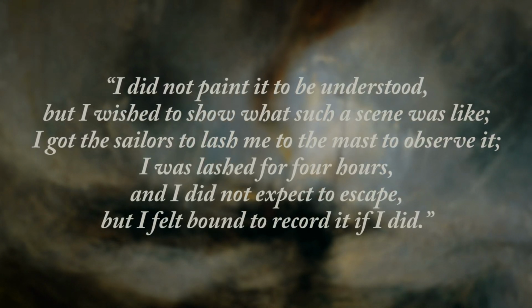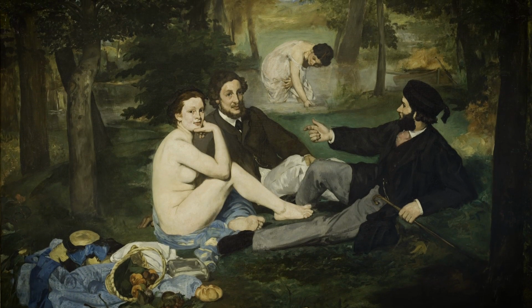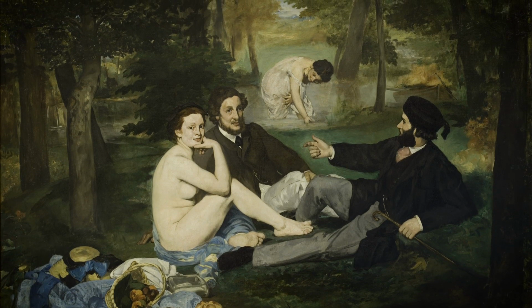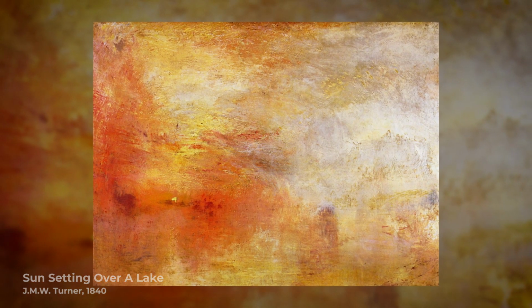I know I've said in the past that Le Déjeuner sur l'Herbe is considered to be the first modern painting, which it widely is, but isn't that hard to believe when looking at Sunrise with a Boat between Headlands or Sunset over a Lake, both made over 2 decades before Manet's painting?